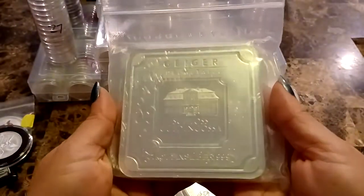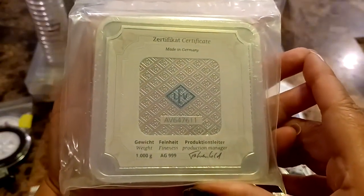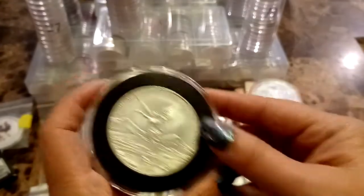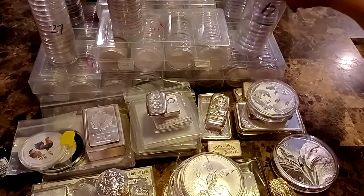So I have the kilo Geiger. So I'm missing probably some of the Geigers. And then I have a 2 ounce Libertad, a 2 ounce colorized rooster. And then I have this giant pile over here, which I have them all.